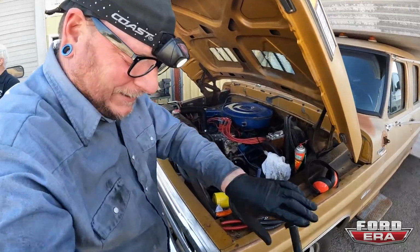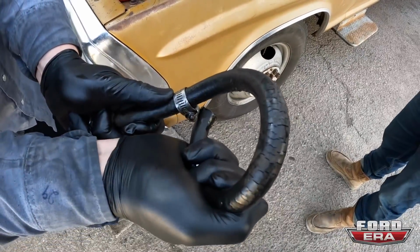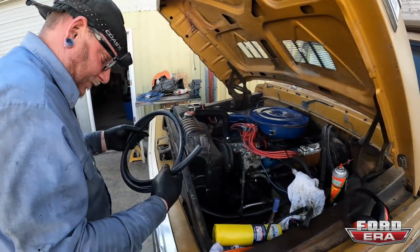So it was a crew cab long bed 2x 454, 73 or 4, and I bought it. Oh man. Dude, thank you so much for helping me with this.